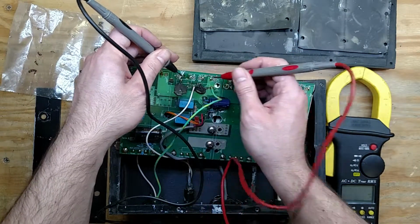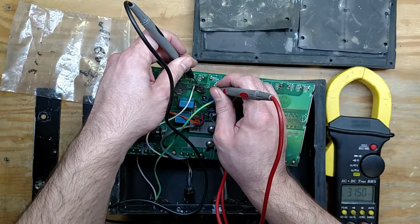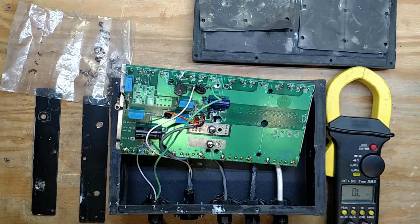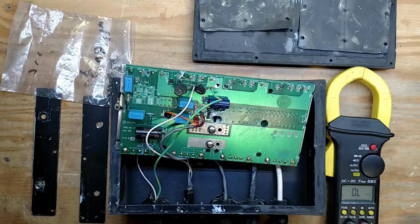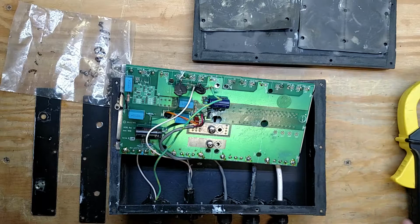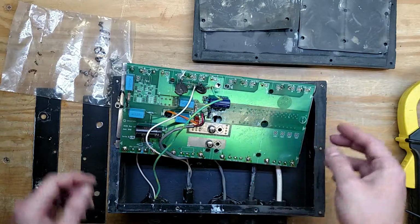It says 13.2 ohms. 3.1K. Curiouser and curiouser. How on earth are you gonna get this thing working?